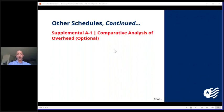When you go through an incurred cost proposal, even though this is optional when you submit, the auditors are going to come back and ask for the information. I also tell people that it's really good for you to go ahead and complete this, and for the same reasons, honestly, that the auditors are going to look at it.